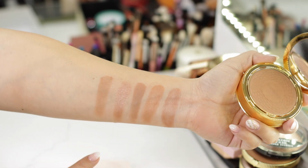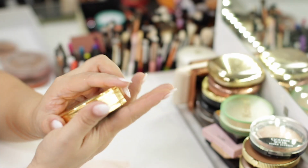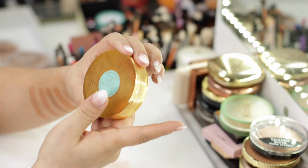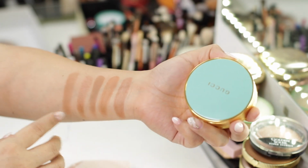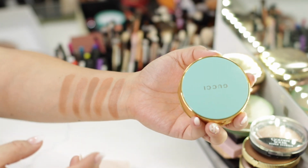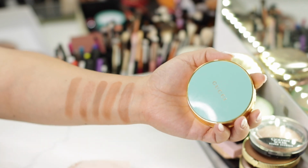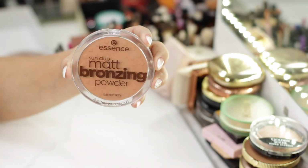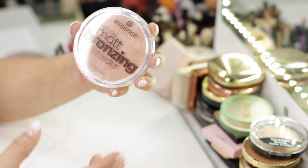As you guys can see, it has a beautiful shade and it does have a sheen to it. This one is in the shade 03. It does have a scent, more like a perfumey scent. Normally higher end products tend to have a little bit of a perfumey scent. I personally don't mind it. It doesn't linger. So next I have this one by Essence, and these are more of larger pan bronzers.